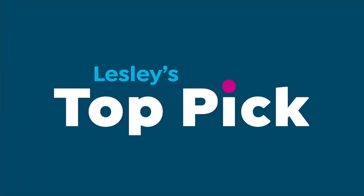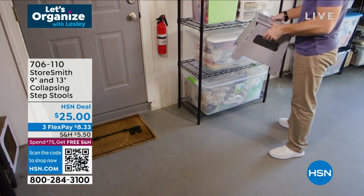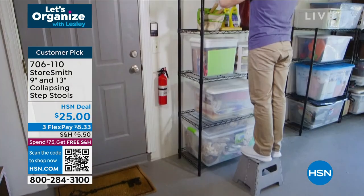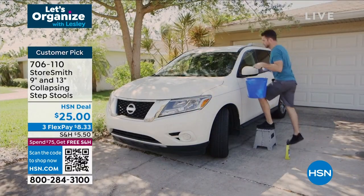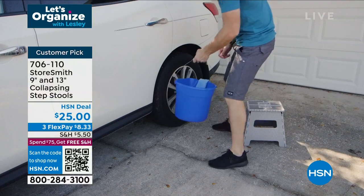It's the item, the little item that could. It's the step stools. I'm telling you, there's nothing more frustrating when you need something on that top shelf. Is it in the garage? Is it in that laundry room? Is it the bulbs, like me, and you're trying to throw things at them so they fall off the shelf? You're getting two of these Store Smith stools, the 9-inch and the 13-inch, two for $25.